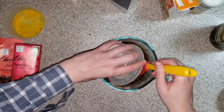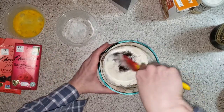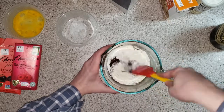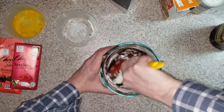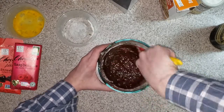And then I'm going to add my flour, and I'm not going to stir this too much, but I want all my flour to disappear. If you have lumps, you have lumps. That's fine. You just don't want big chunks of flour in here.